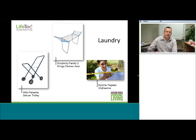In the laundry, we can use laundry trolleys such as the Hills Panache Deluxe trolley on the left side of the screen there. This trolley is available through the Hills website, which is hills.com.au. It's a lightweight, fold-away laundry trolley, and it also has a 3-year warranty. You can also look at using airers, such as the Simplicity Family 2 Wing Clip Wind Closed Airer, which you can see in the middle of the screen there. That's also from the Hills website.